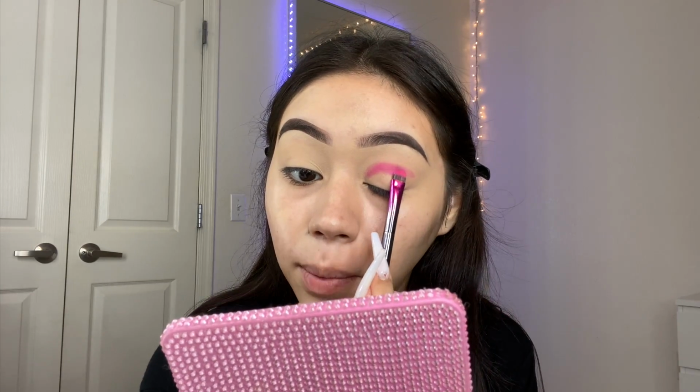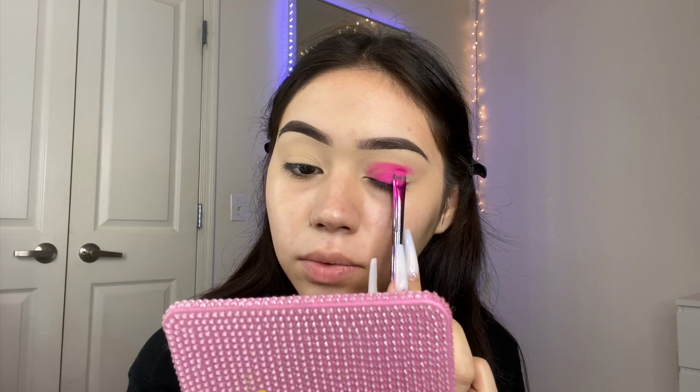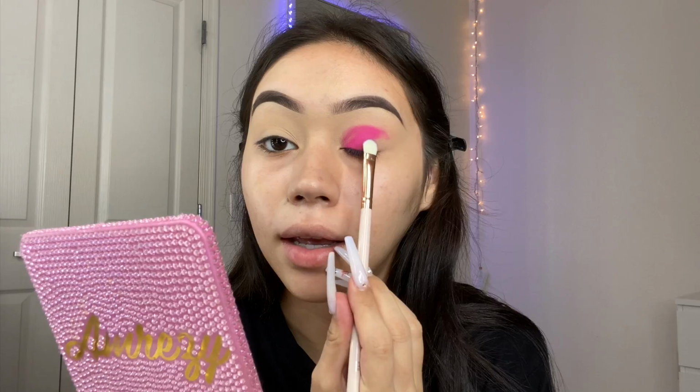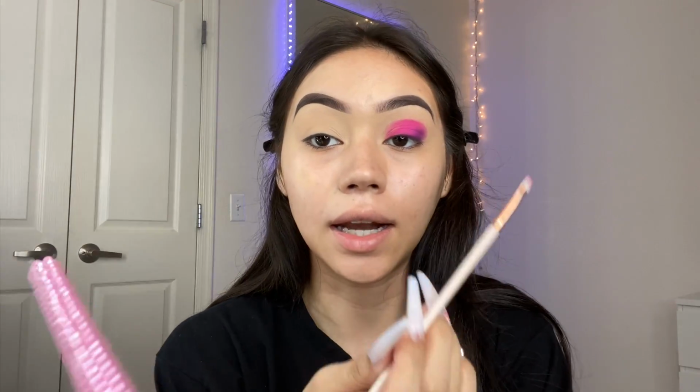And I'm also going to pack the pink onto my lid. And I'm just going to make sure it's really, really vibrant because that's what I'm going for. And so now I'm going to dip into this purple shade right here. It's right directly next to the pink shade that I used. And I'm going to do the same thing, but on the outer edge to create that shape. And I'm going to start the packing for this one on my lid. And for the wing part, I'm going to use a little angle brush to help do this because I don't want to make it too big and I don't want to make it messy.